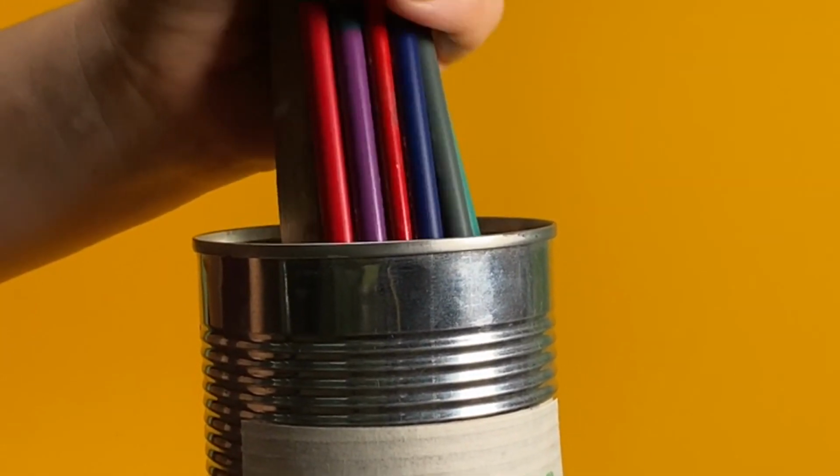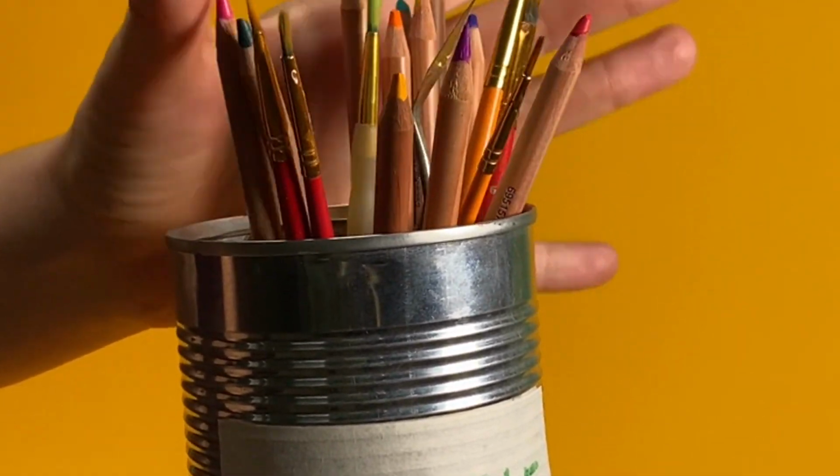Starting your own upcycling projects is easier than you might think. Begin with simple items like old frames or furniture. Search online for tutorials or ideas. Many resources are available to guide you through the process, making it a fun and rewarding hobby.